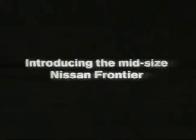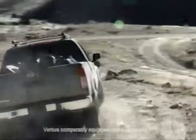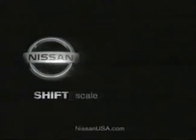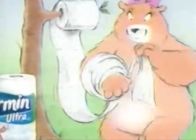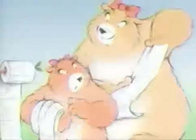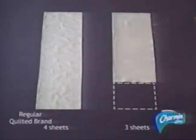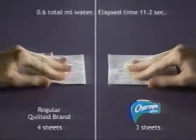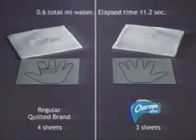Introducing the midsize Nissan Frontier. Midsize truck, full-size hardware, goodbye compact. Kids use more tissue than they need, but with Charmin Ultra, you can use less. That's because it's more absorbent than the regular quilted brand. Less is more.